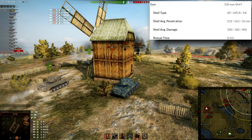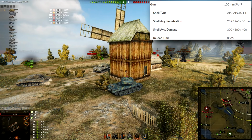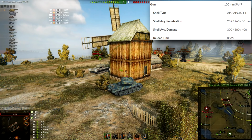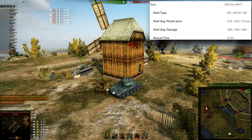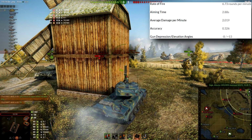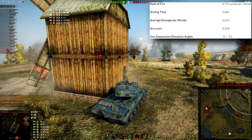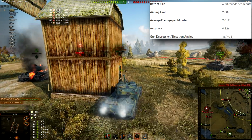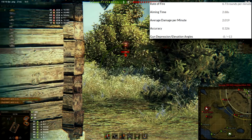Shell types AP, APCR, HE, penetrations 232, 263, which is really good actually, and 50mm with HE rounds. Shell average damage 300 and 400. Reload time 8.92 seconds, rate of fire 6.73 rounds per minute, aiming time 2.88 seconds, and average damage per minute is actually over 2000, which is not too bad. And accuracy is quite awesome as well for this kind of gun, 0.32 or actually 0.33 rounded up.